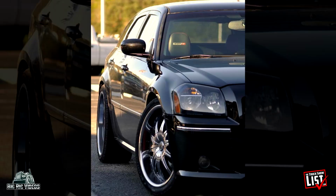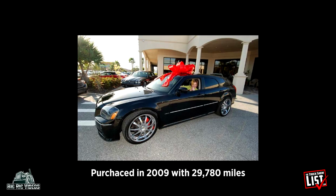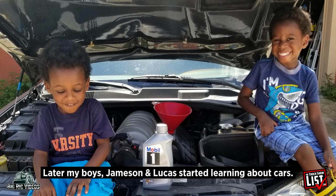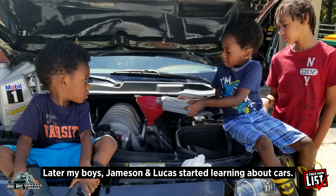So I purchased the car back in 2009. It was a family car. We actually called it the family car, for my wife at the time and my young son, Nikolai. And we just used the car locally, no big deal. It was a great car to tool around town in.